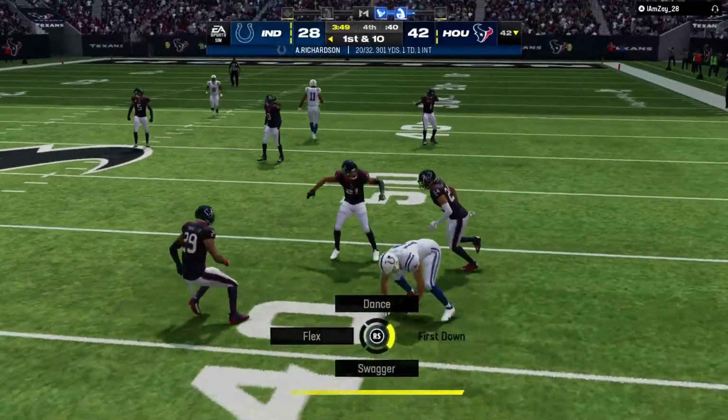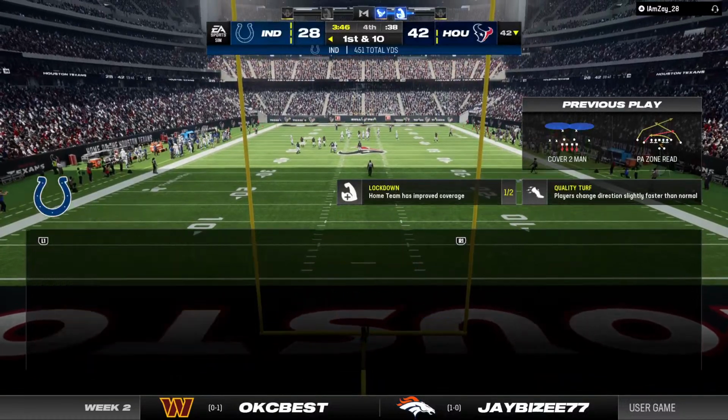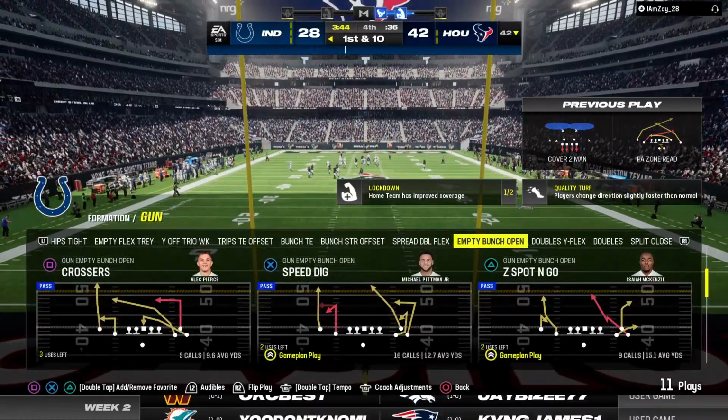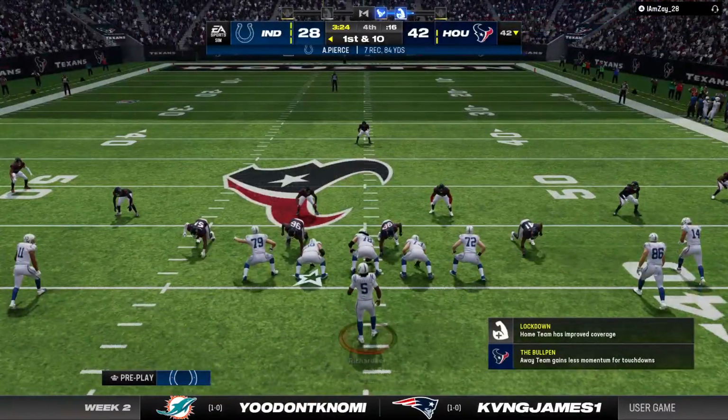You have to know when to give yourself up, and let's face it. Oh, what a heck of an effort there as he'll make the diving catch. 7 catches for him now, and this last one, a first down. First down, Colts.